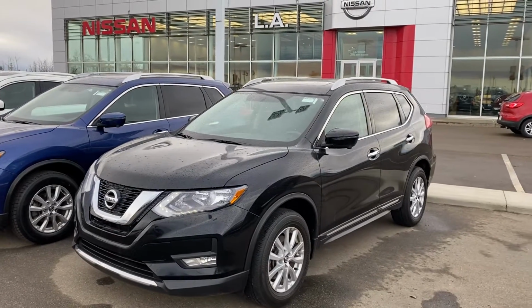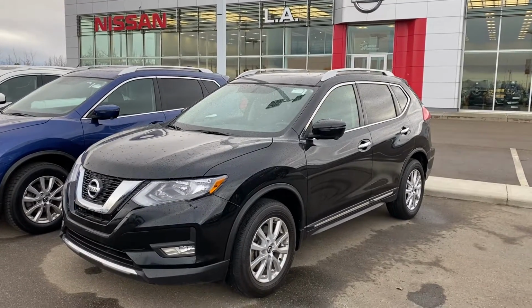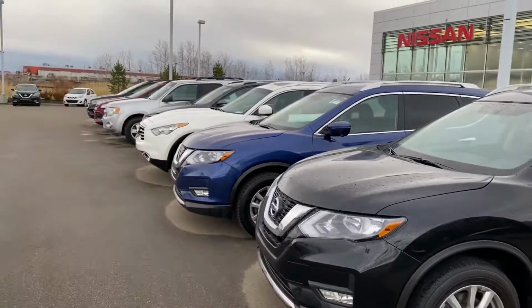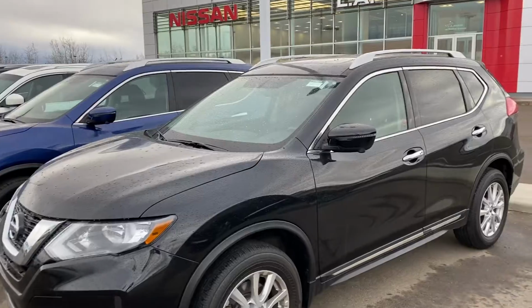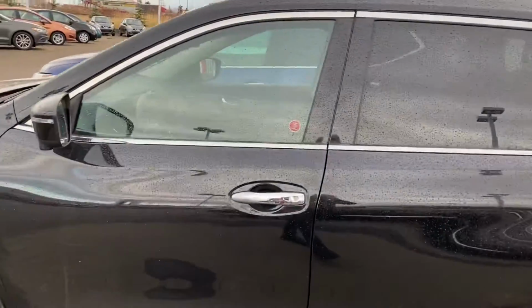So in front of me is a beautiful 2017 Nissan Rogue SV technology package. As you can see, I do have a vast inventory of Rogues. So if you wanted a different color or something, I could show you one of those as well. But stepping on into the interior of this one, as you can see, overall amazing condition on this vehicle.